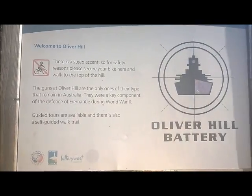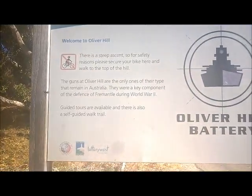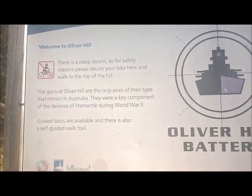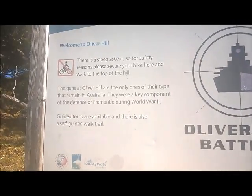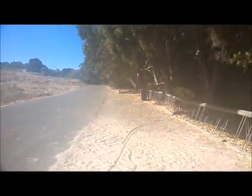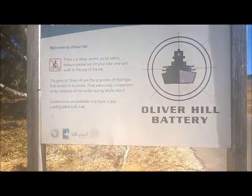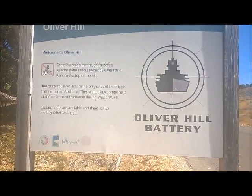Okay, so I finally made it to Oliver Hill. So as you can see there, for safety reasons, for like heat stroke, you've got to get off your bike because you don't want anyone passing out on this road. Although it does look like I am the only one here, because most people hire out bikes. There's very few walkers, but I'm a cheapskate because it cost $30 to hire out a bike for the day, and I was like, no, I'm going to walk it. It's not that big an island, so yeah.